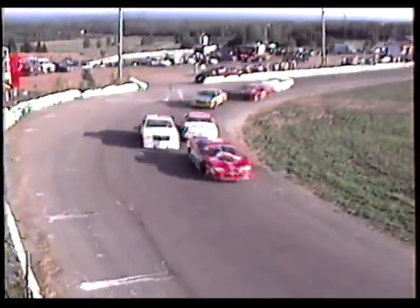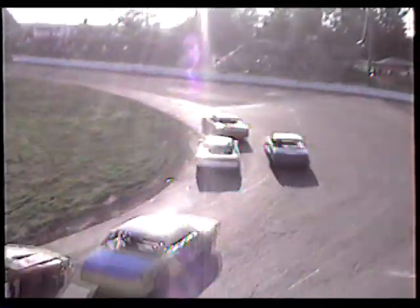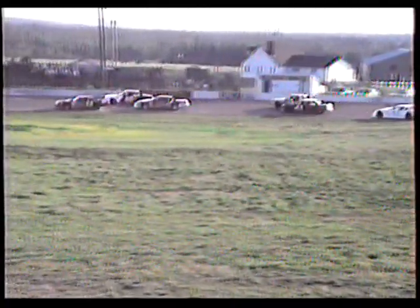Backstretch, Jimmy Denham out front. Down the backstretch, still out front, the 44, Jim Denham, battle for second between the 59 of Dan Oblinus and the 30, Aaron Lewis. Lewis comes back on the outside, looks at that first spot now. Doesn't seem to work for him.